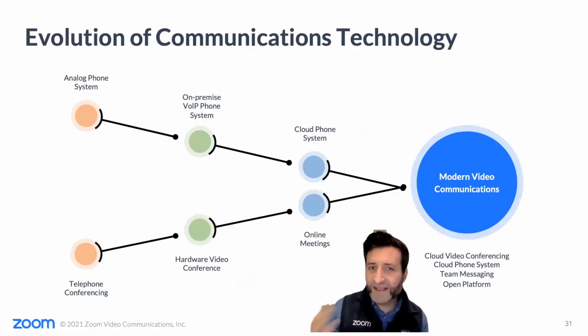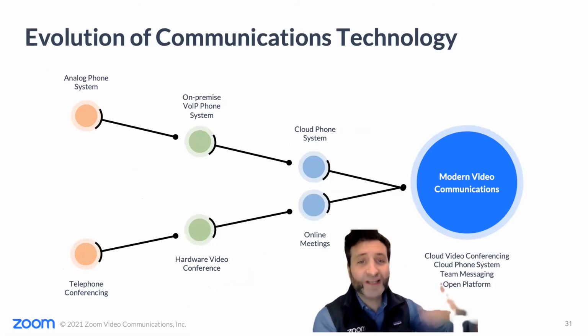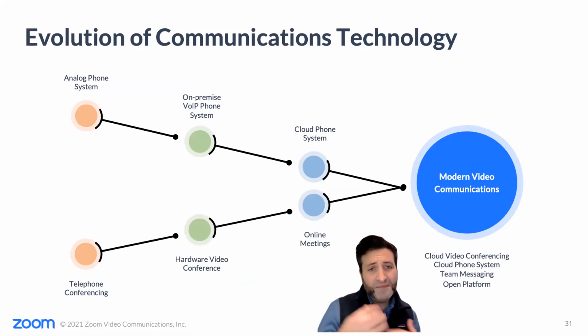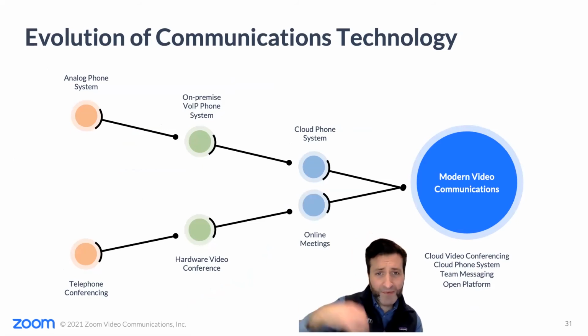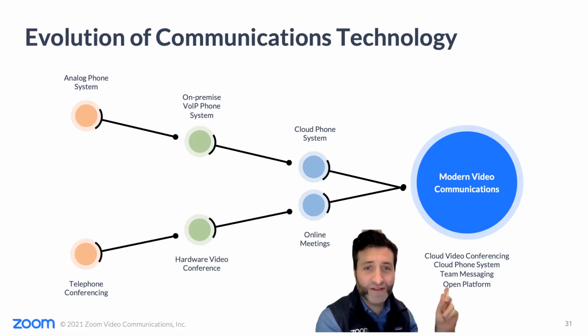If you look at the evolution of communication technology over the last 30 years, there's been a lot of evolution in phone systems. Now, 30 years ago, we used to have a big standalone phone on our desk connected to an analog PBX system, and that moved to a digital PBX system, and that evolved into a cloud PBX system. And in parallel to that, the meeting experience has evolved from an audio conferencing solution to a video conferencing solution on premise to a cloud video conferencing solution. But what's happening today, in 2020, 2021, is that finally those two things are merging together into a single unified platform, which does really all of it together, which combines video, audio, and telephony as a single platform.